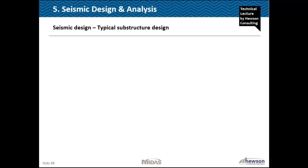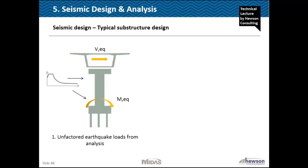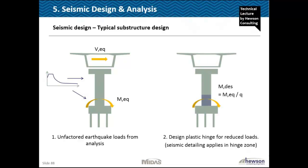So just to run through what the process for that looks like, we would analyze the structure and we would take out our unfactored, so our full earthquake loads from the analysis. And we would then design the base of the pier, the plastic hinge, for a reduced load. So the bending moment that comes out of the analysis divided by the behavior factor, Q. And we account for that, and I'll mention this in a second, by applying particular detailing rules in that area that ensure that even though that yielding occurs, collapse doesn't occur because the system retains its residual strength.